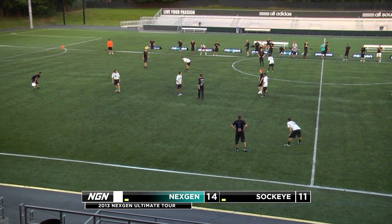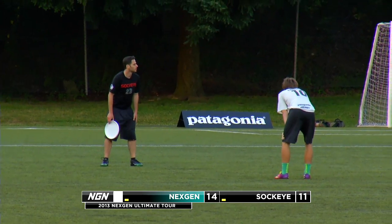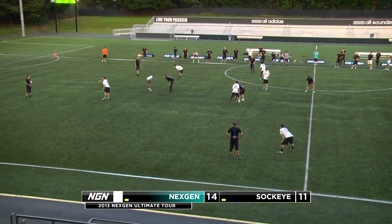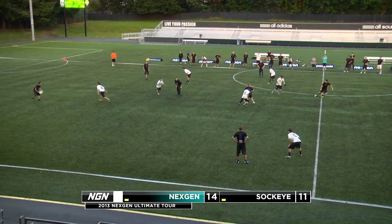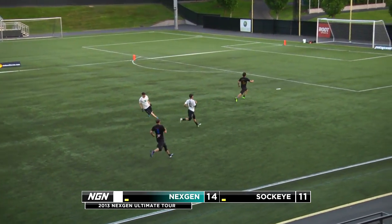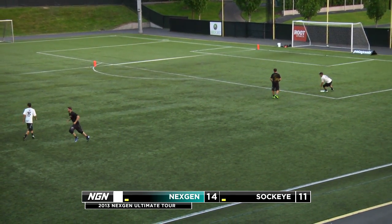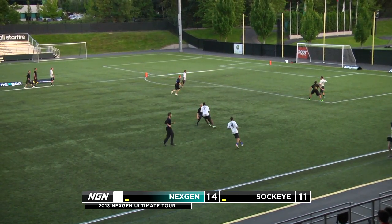And give credit to the NexGen defenders, two of the best in the game. Dylan Freechild and Trent Dillon. Nobody defends handlers like those two guys. Freechild forced Karlinski up line, as Karlinski is going to shoot it deep to Burton. Misfires, and NexGen now has a chance to take the game away from Sockeye on their home turf.